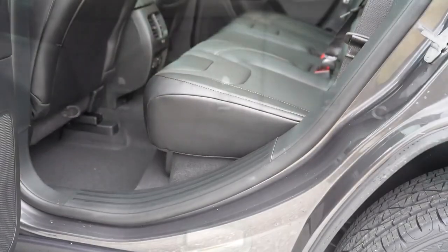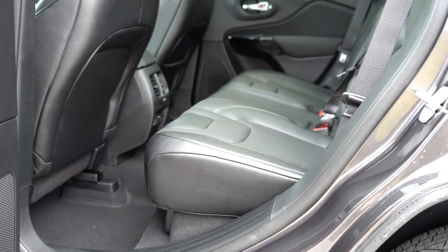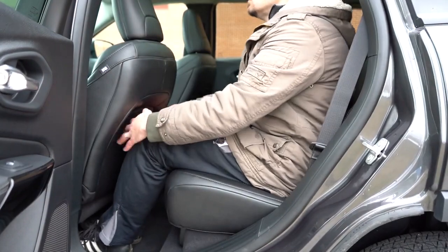But then making our way up to the rear legroom, coming in at 40.3 inches. That's dang impressive on paper. So for reference, I'm an even 6 feet tall. This is how much space I have back there. Plenty of space for me.